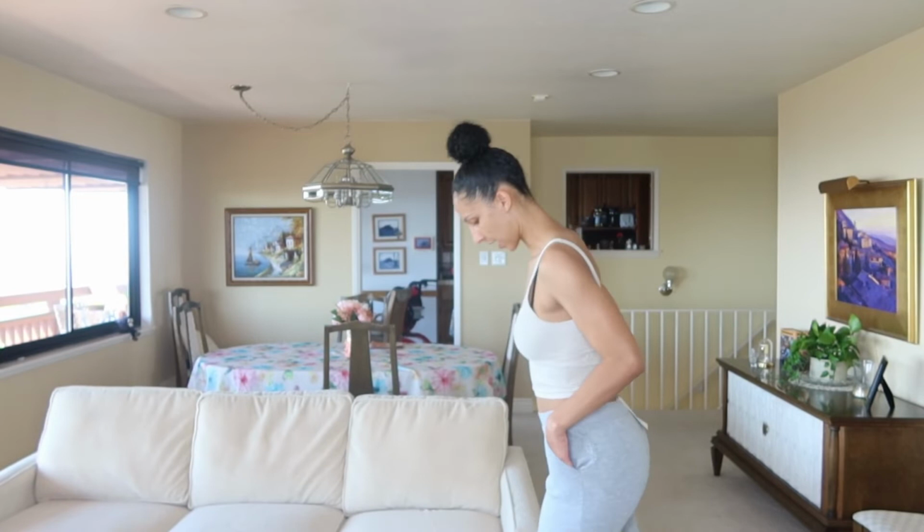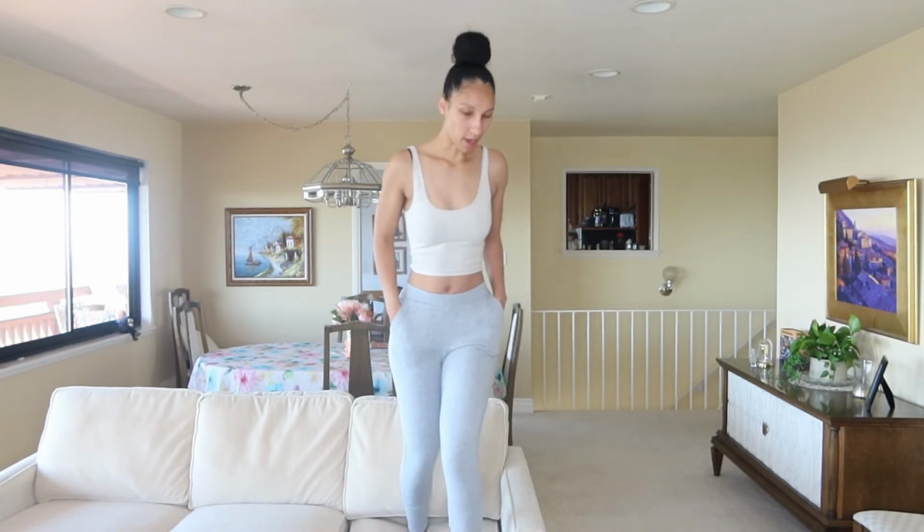I'm back in the shirt that I'm still iffy about, so comment down below if I should keep it or not. But I have on these gray legging pants. Really comfortable, super basic. They weren't that expensive. They go all the way down, as y'all can see. They have pockets. I like them. I'm pretty sure I have a gray sweatshirt or hoodie to match it. I like it. I'm probably gonna keep it.